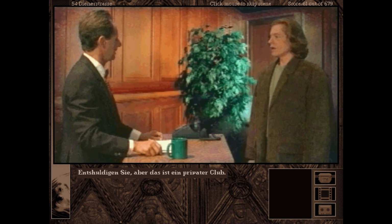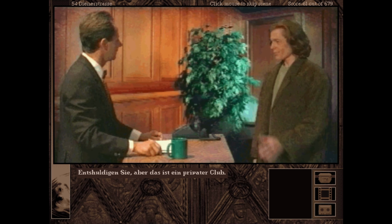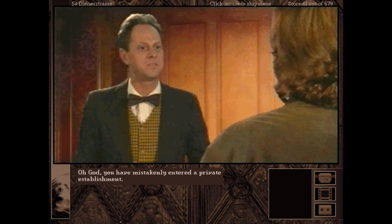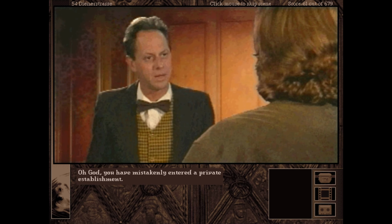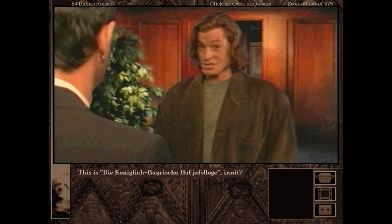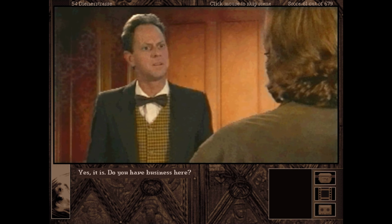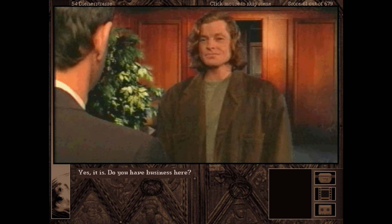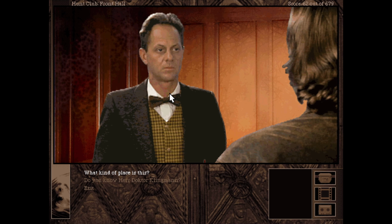Entschuldigen Sie bitte, aber das ist ein privater Club. Guten Tag. Oh God, you have mistakenly entered a private establishment. This is the Königlich-Bayrische Hofjagdloge, isn't it? Yes, it is. Do you have business here? I absolutely have business here.